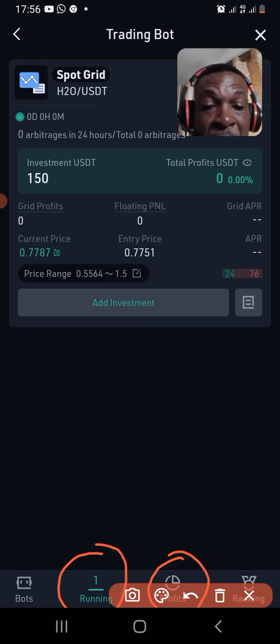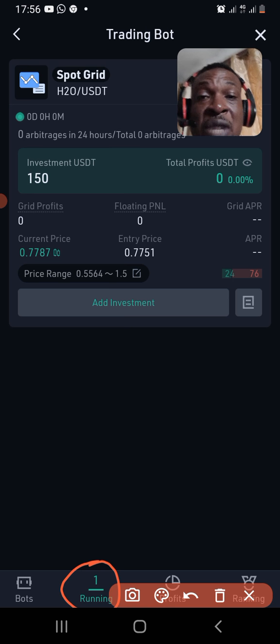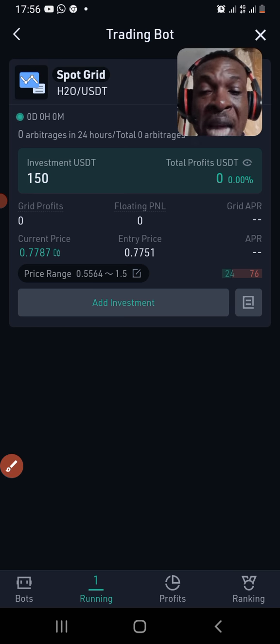Then if I want to check my ranking, I shouldn't have a ranking right now. I will have my ranking right over here. So I have one trade running, so I'm just going to sit back, relax, do absolutely nothing. But I'm not going to stop there. As I told you, I want to buy like 6 or thereabouts because I have $1,000 to spend.